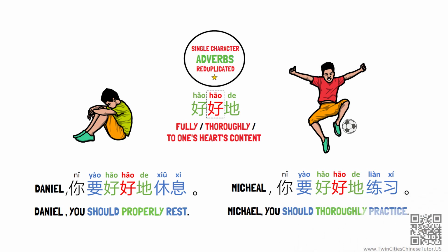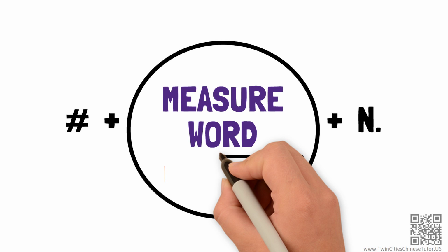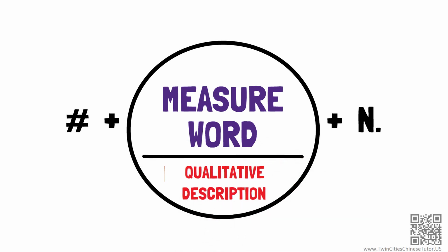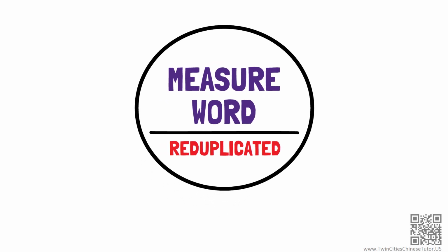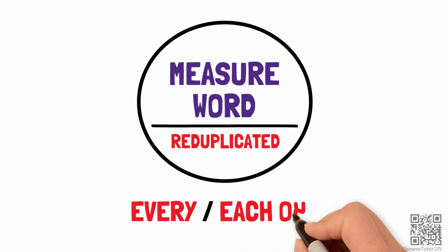Next, let's talk about the reduplication of measure words. As explained in my measure word video, Chinese measure words are required to connect numbers with nouns. In addition, they offer a qualitative description of the nouns. As measure words are usually 1-character words, when reduplicated, their meanings are similar to the reduplicated single-character nouns. We can roughly translate them as every or each one.